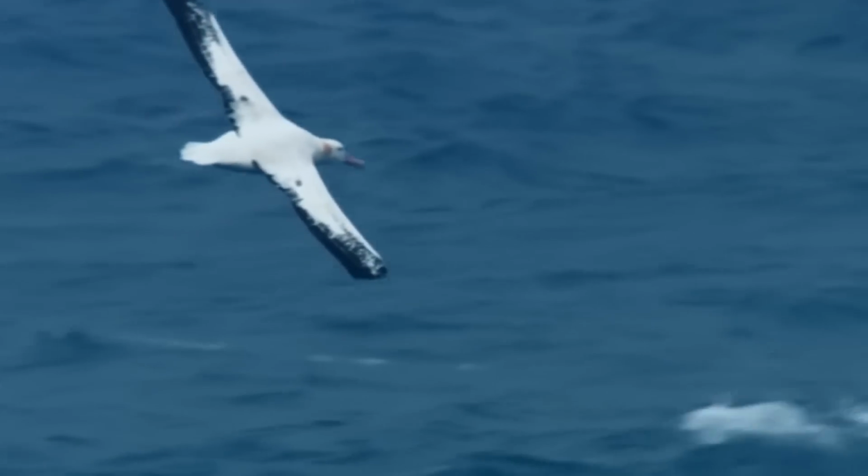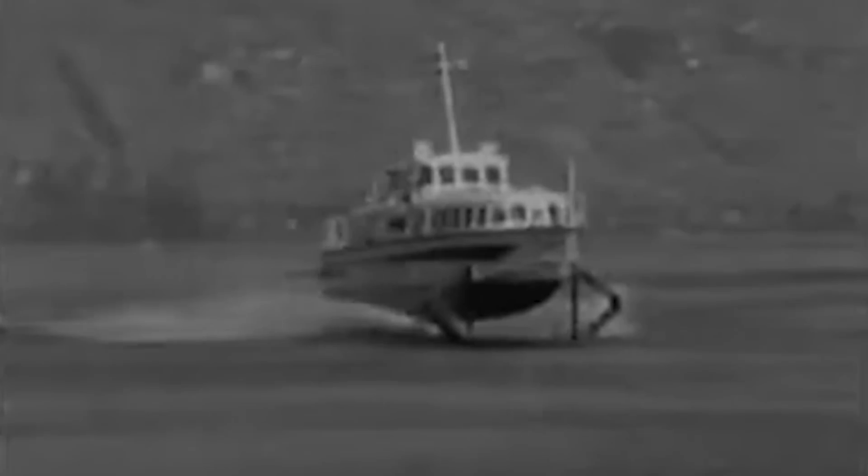The boat probably got its name from a bird, but there's a twist. Back in 1963, a hydrofoil boat with the same name was launched, so there's a bit of mystery surrounding how this boat got its name.